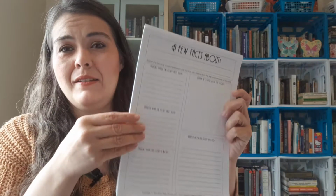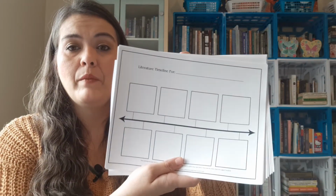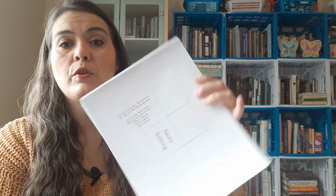We just are going to staple ours, but you can assemble them any way that you think works. Then as we move through, it does also have a timeline. So here's the literary timeline that you can put together. And then as we continue moving forward, this is going to be your story setting.